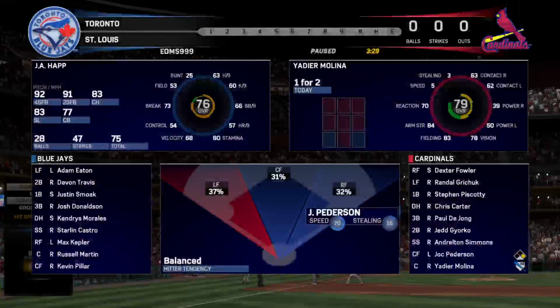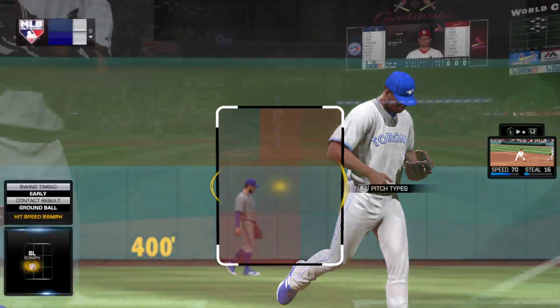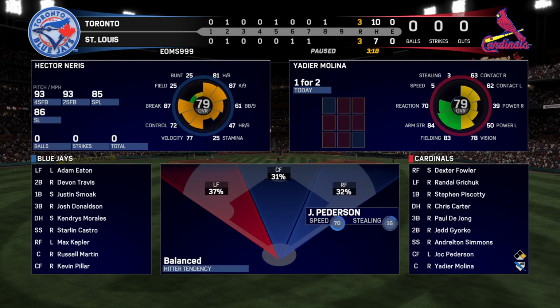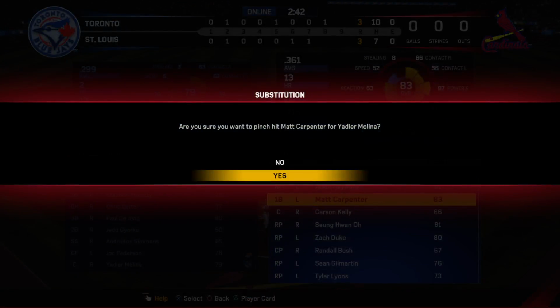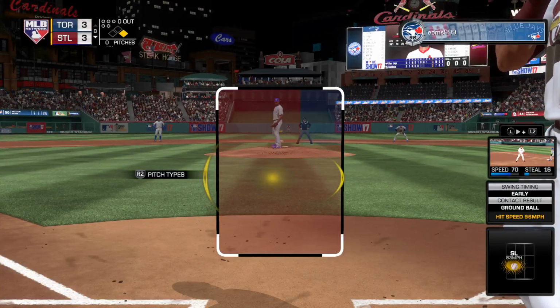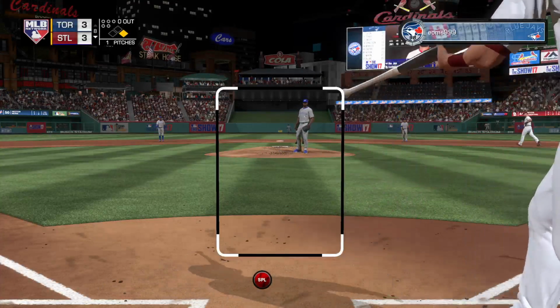Here's the catcher, Yadier Molina. 1 for 2 with a double. Hector Neris takes the ball here as he'll enter with a runner at first and nobody out. And some action now in the Toronto bullpen as a right-hander starts to get loose.